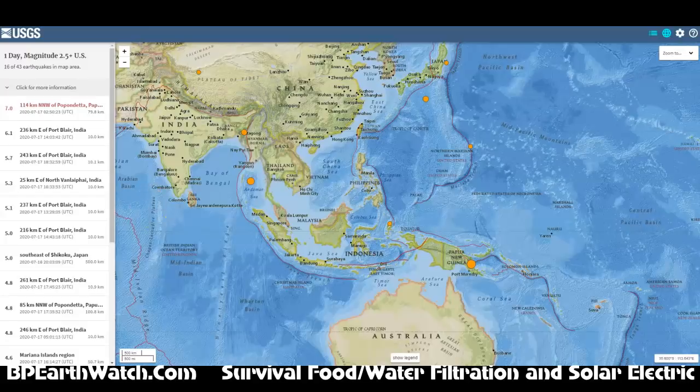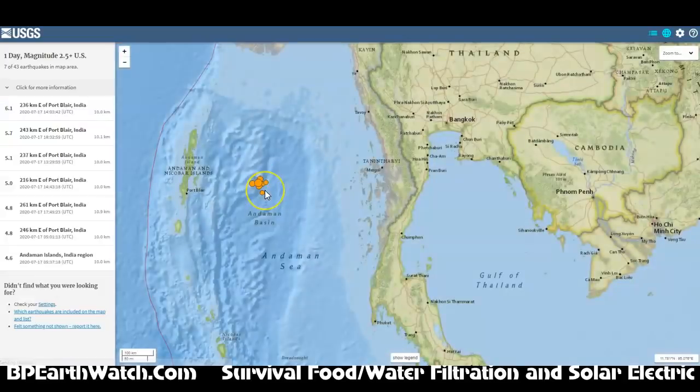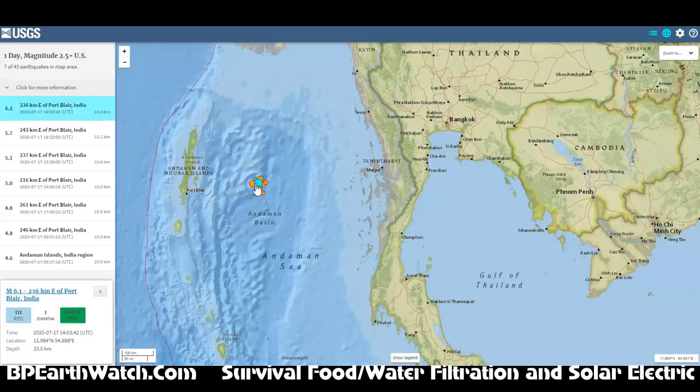And if you look down towards Australia in the southern hemisphere, you've had this 7.0. This is 114 kilometers northwest of Popondetta, Papua New Guinea, 79.8 kilometers deep. Also, here, this is in the Andaman Sea. This is the Andaman and Nicobar Islands. You had this 6.1.